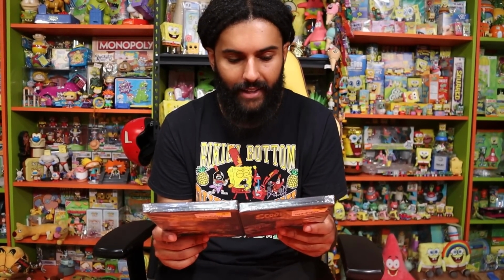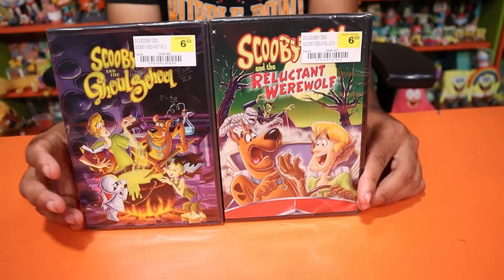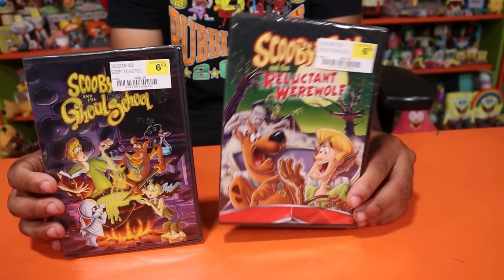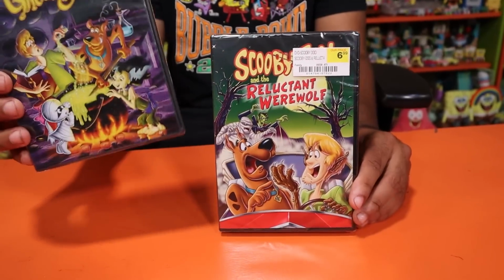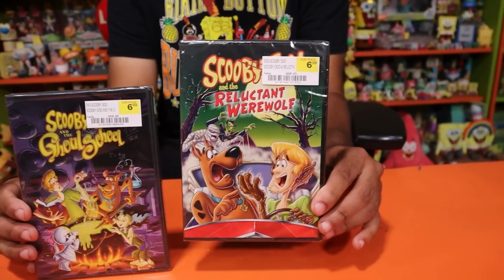And yeah, these are way back. Shaggy's are all voiced by Casey Kasem, the original voice actor for Shaggy. After that, we had Scott Innes for a little while, and then after that, we have Matthew Lillard, who's currently doing the role and is probably almost as iconic as Casey Kasem. So you get the original crew here in some of their earliest films, and I can't wait to watch both of these movies. I've already seen Ghoul School, but I've never seen The Reluctant Werewolf, and I haven't seen this one in many years, so I'm excited.